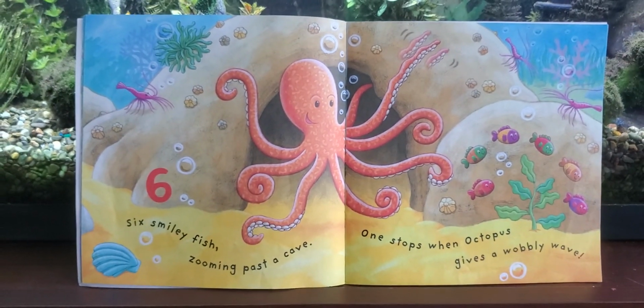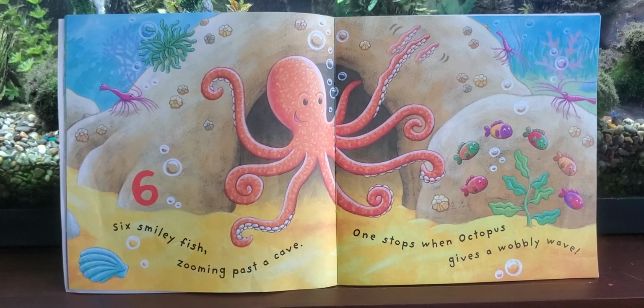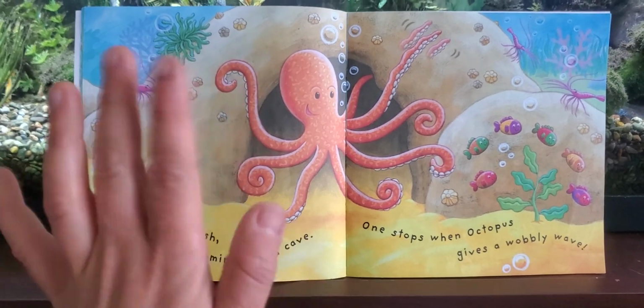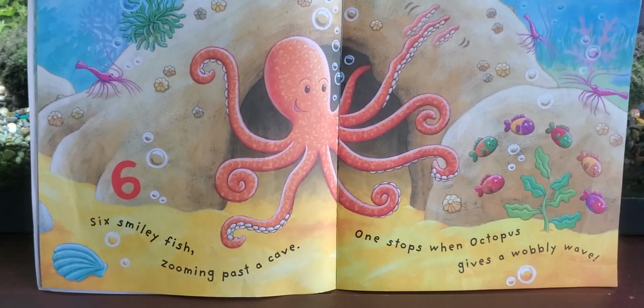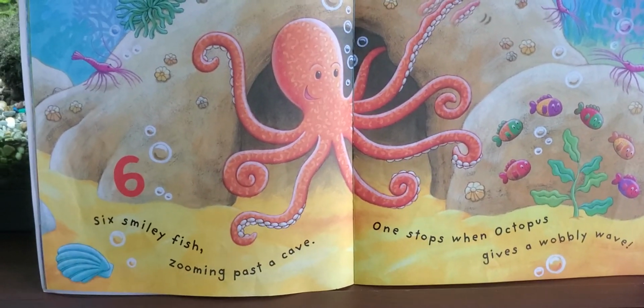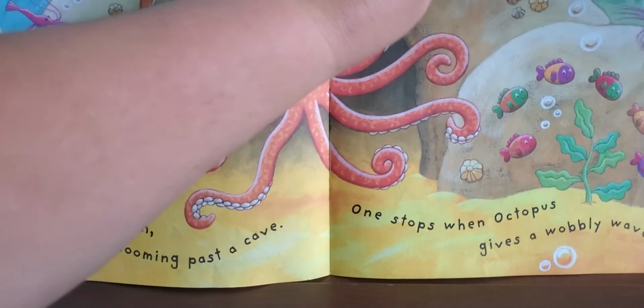6 smiley fish zooming past a cave. One stops by when octopus gives a wobbly wave. It's like he's saying hello, right? How many arms does an octopus have? You could count those. And then you could practice writing the number. That would be fun.